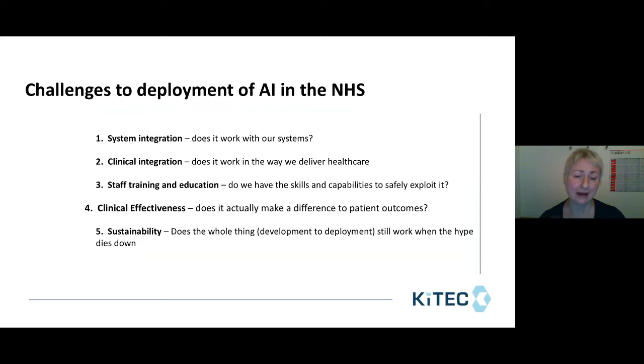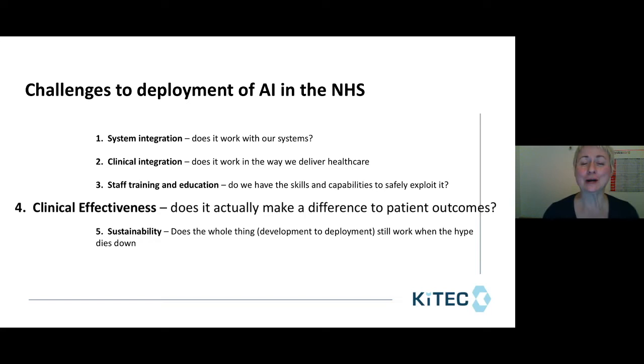Does it actually make a difference to patient outcomes? It's my favourite phrase when you all come to me with these wonderful, brilliant, fantastic ideas, and it's really cool engineering, and I just go, so what? And then everyone gets annoyed.